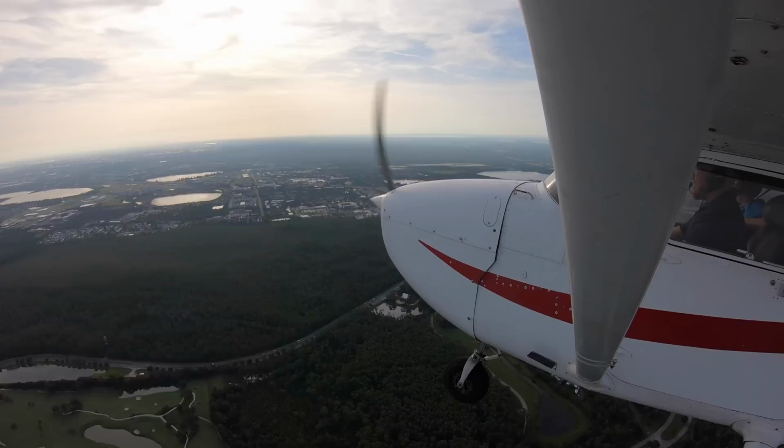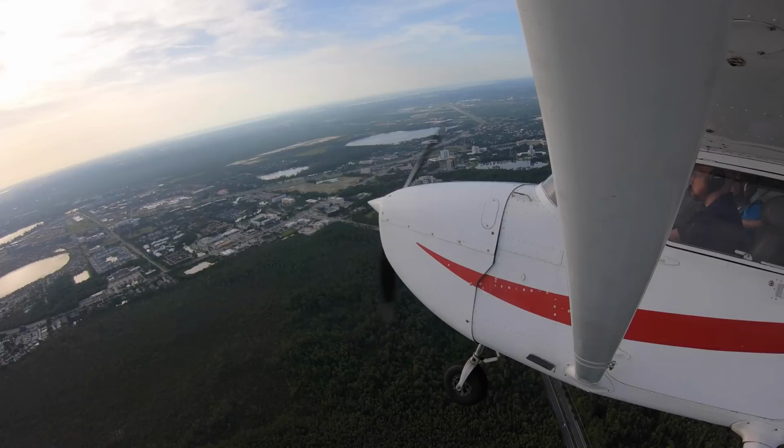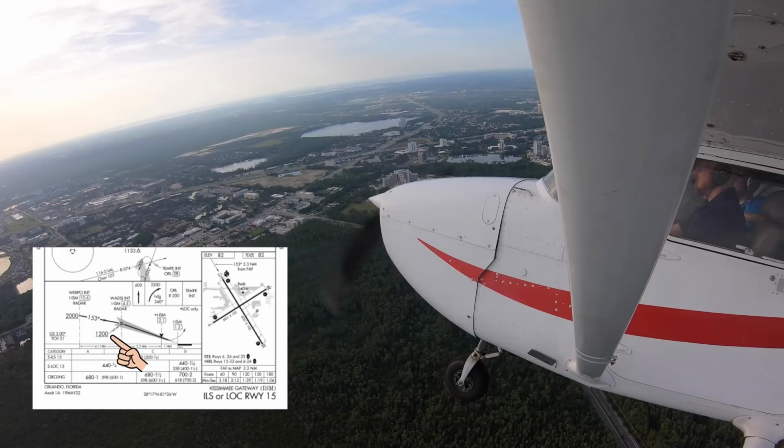Otto now turns us to the final vector heading of 130 and will intercept the final approach course on this heading. Notice the controller said we're cleared for the ILS 15. That means when we're established on the final approach course, we're cleared to follow the altitudes on the approach plate. We can descend to 1200 feet before Wadsey, which is the final approach fix.